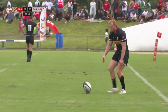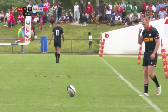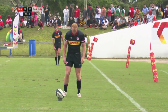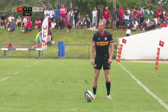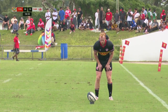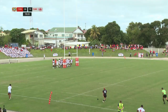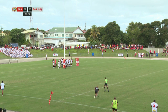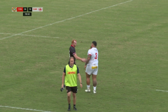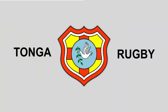Tonga will be disappointed with that, with 2 minutes to play. It could actually be time after this, where the players are shaking hands. Subs are going in, the substitution benches are shaking hands, so this possibly could be the final play. Yes, could be the final play of the day. Great kick by Paul Nelson with the conversion. That's the final play of the day. So Tonga 36-12 over Canada. 36-12 final score.